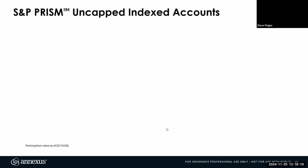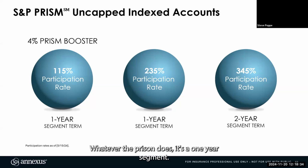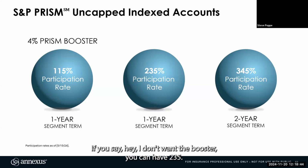Now, let's kind of look at this. How do you buy it? You know, what does it all mean? This is how you invest in it, if you will. Remember, the PRISM is uncapped, contractually guaranteed to be uncapped. The first opportunity is you get the PRISM. Whatever the PRISM does, it's a 1-year segment. It's point to point, and you add a 4% booster, and you get to multiply that return by 115% par rate. If you say, hey, I don't want the booster, you can have 235.